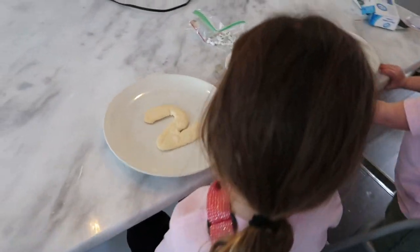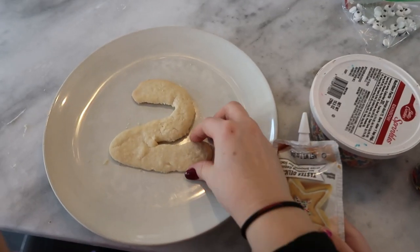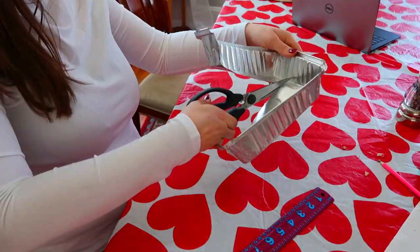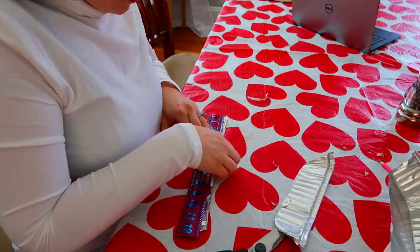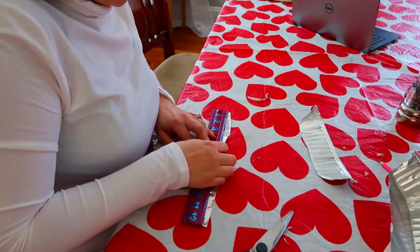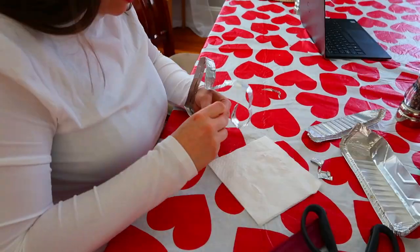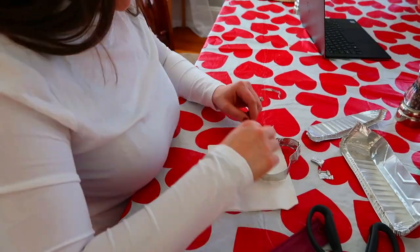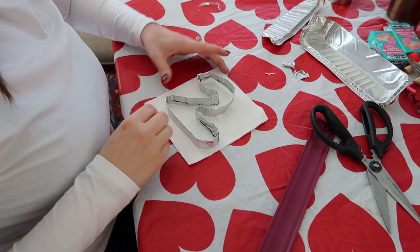Right, now we're moving to cookie decorating. The girls have been really looking forward to this. I made two shaped cookies. I actually made my own cookie cutter for this. If you didn't know, you can make your own cookie cutters out of aluminum pans or chimney flashing, whatever you might have around the house. I cut it, folded it down with a ruler to make the edges nice and smooth, put it together, and then molded it. It was a little tricky, but it was better for me than buying a $15 pack of cookie cutters to get the number two.